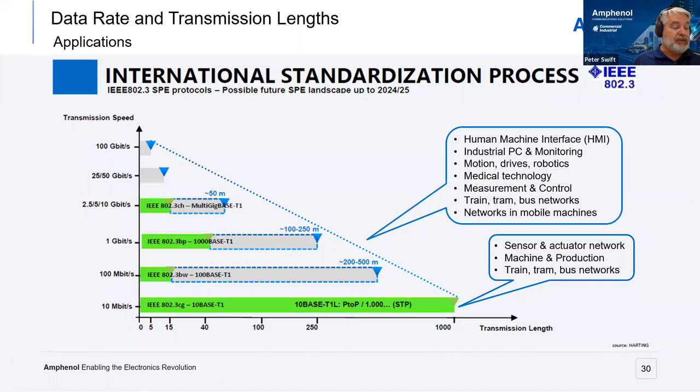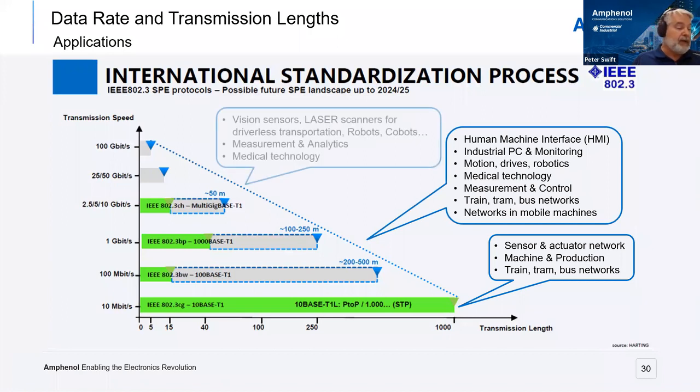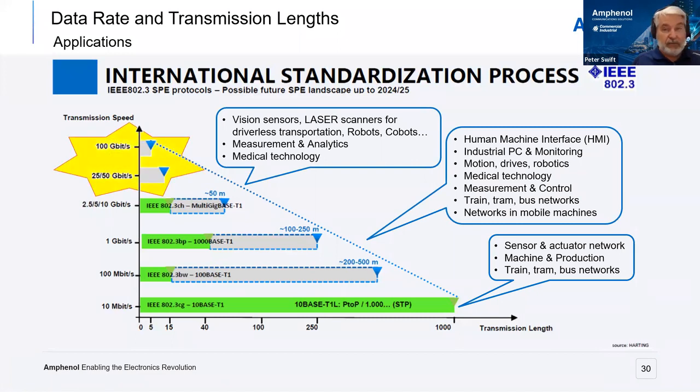As data rate requirements increase and link lengths get shorter, SPE, functioning up to 1 gigabit per second, can deliver even more power for devices like industrial PCs, displays, and motor drive controllers. Then as data rates increase even further to 10 gigabit per second for more complex and higher power devices such as vision equipment and medical technology, IX Industrial provides the Cat 6A performance needed at power levels up to 100 watts. The path to even higher data rates up to 100 gigabits per second will be enabled by future generation interconnects.